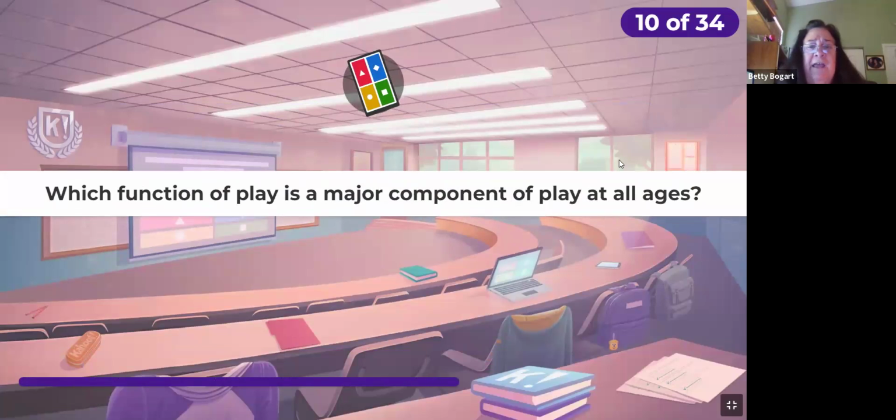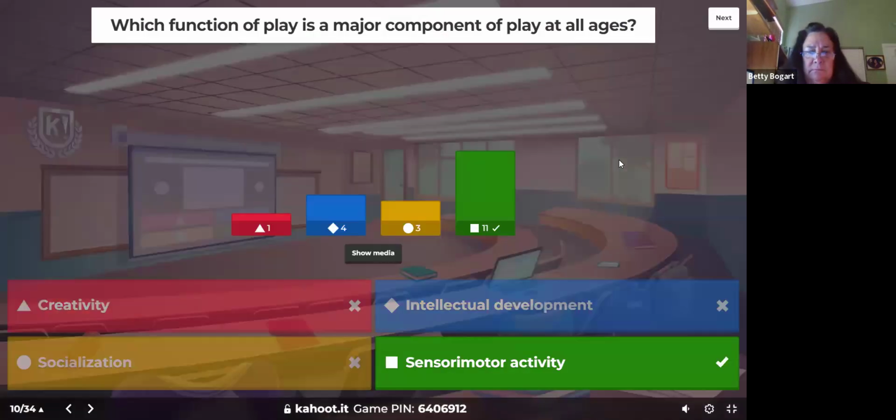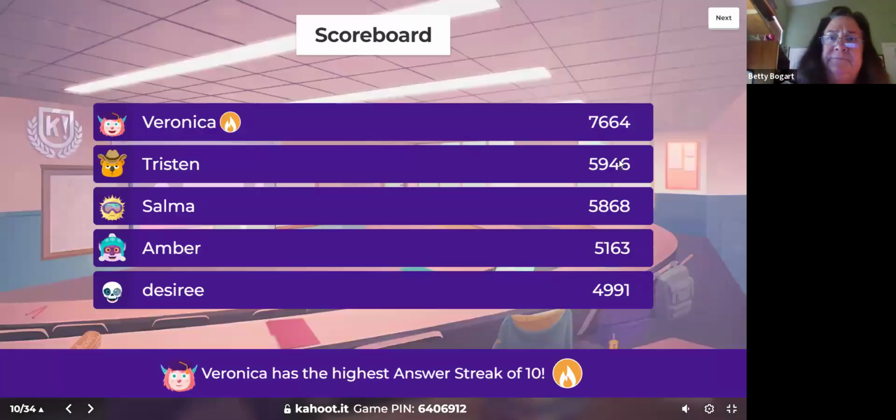Which function of play is a major component of play at all ages? What's play all about? And it's called the sensory and motor. Play is all about touch. So the younger kids are the oral or the motor is playing with them. It's that activity. And it's part of cognitive development in the younger kid and even as you get older.